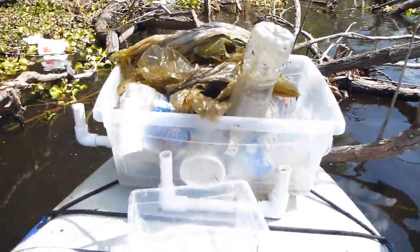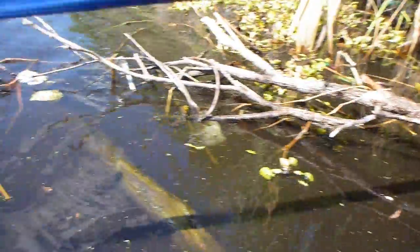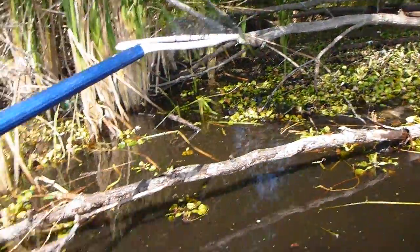And I've filled this tub up already with litter. You can see there's more over there, which I'm going to get to now. There's still a couple pieces of plastic down here in the water I'm going to get to. But that's how I work in here. That's how I do this. Anyway, I'm going to turn the camera off and get back to work.